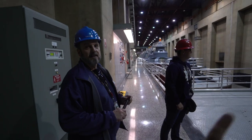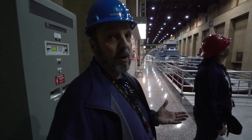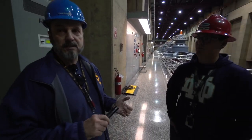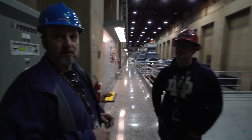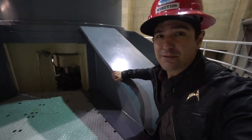Like, California no longer owns this. That's correct. It's all one thing. That's correct. Back in 1988, the Bureau of Reclamation took over control of this facility from contractors, Southern Cal Edison, LADWP. So now it's all federal. It's all federal. So this used to be California's right here.